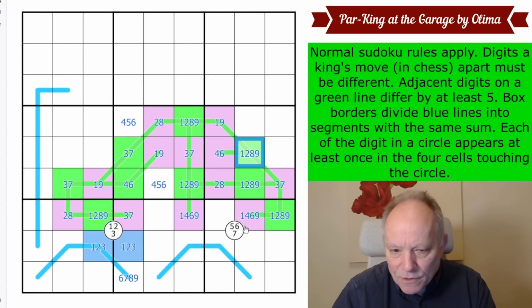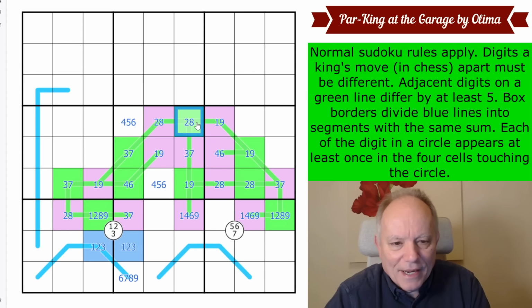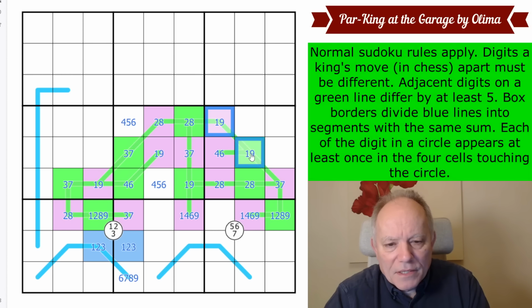That must be touching the 1-9. That leaves this to be the 2-8. That leaves this to be the 1-9. That leaves this to be the 2-8. And as soon as we discover which is high and which is low, I'm going to fill in about 20 numbers now, which is weird, really. Now, in this box, we've had 1, 9, 2, 8 in both colours.